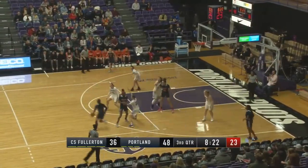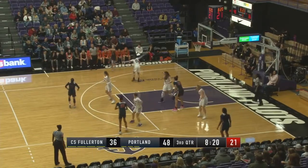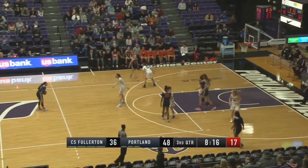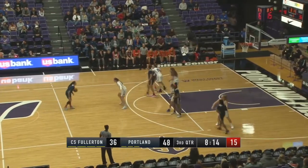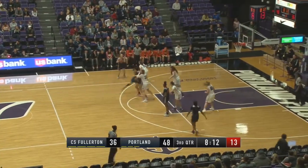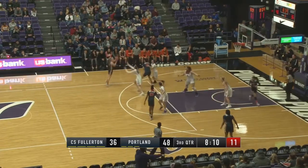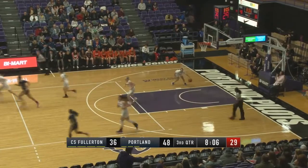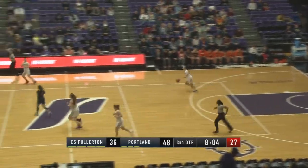Start the third quarter. Already the 33-point attempt of the quarter. Here's Thompson. Portland on top, 48-36. Thompson, she's going to let it fly way too strong. Not a good shot that time from Thompson, who's 2 of 5 from three-point range.